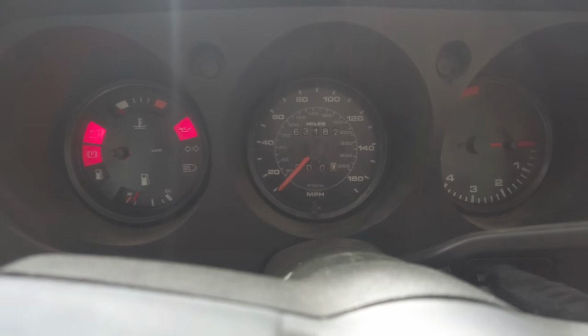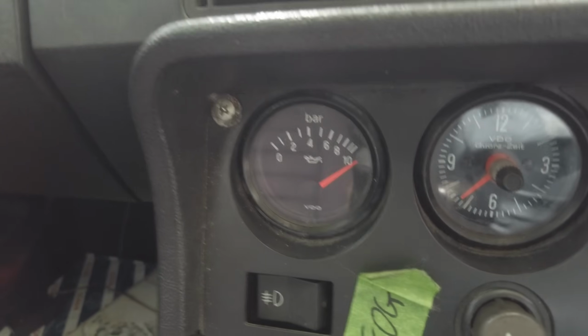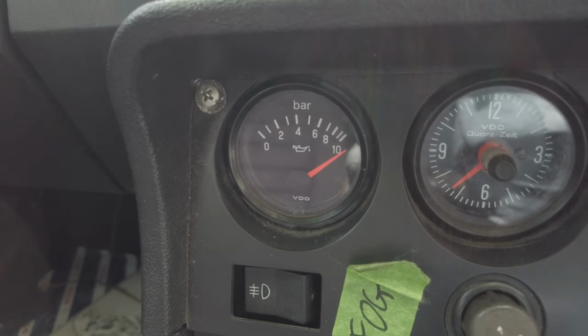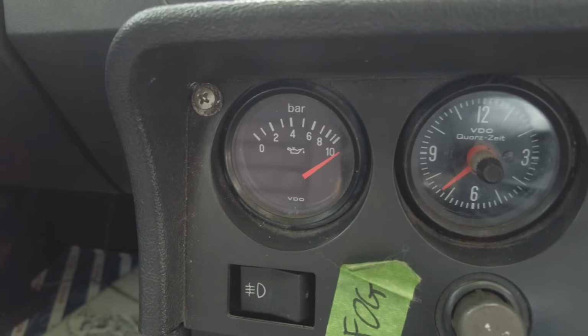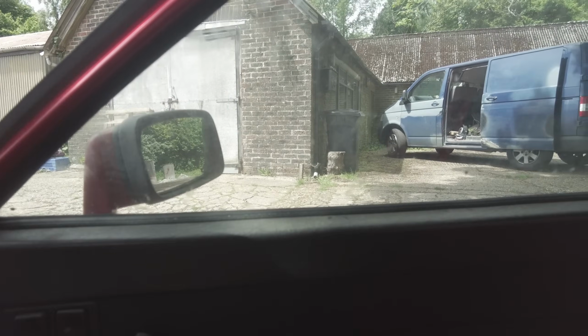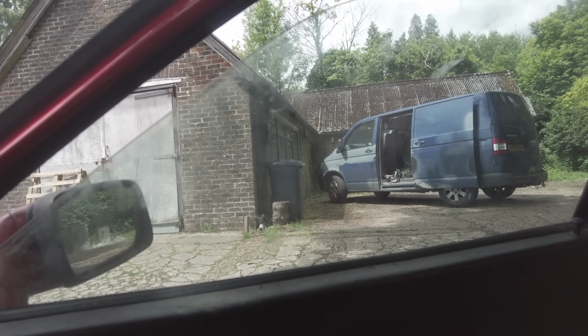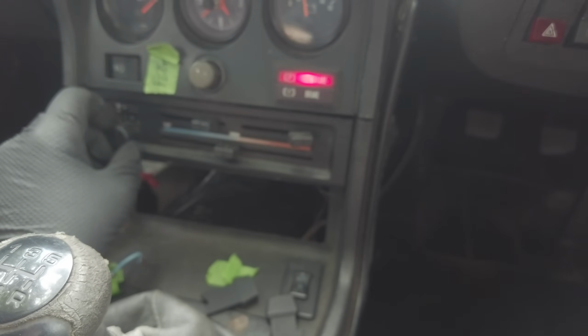What have we got when we turn it on? Voltage, pressure. Wonder if it gains oil pressure when we turn it over. Doesn't look like it. That doesn't actually seem to be working at all, that dial. Electric windows. Oh, something's working. They're pretty slow, but they work. Horn, that works. We've got a fan. Well, that works, but it's pretty weak.